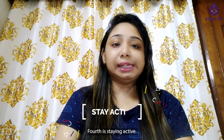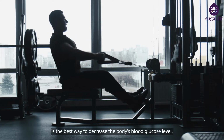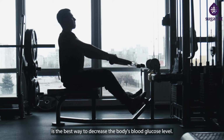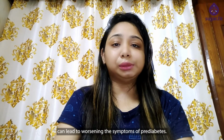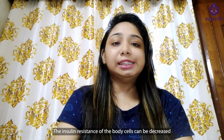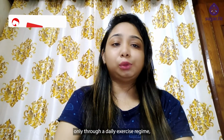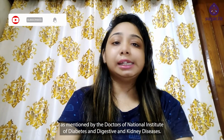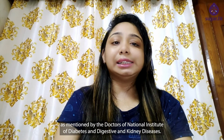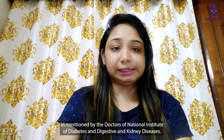Fourth is staying active. The habit of regular exercise is the best way to decrease the body's blood glucose level. It is seen that the lack of physical activity can worsen the symptoms of pre-diabetes. The insulin resistance of the body cells can be decreased only through a daily exercise regime, as mentioned by the doctors of the National Institute of Diabetes and Digestive and Kidney Diseases.